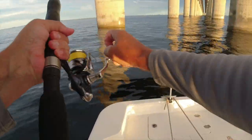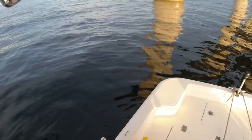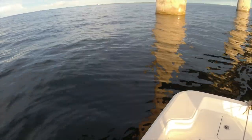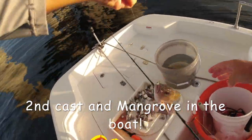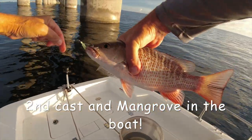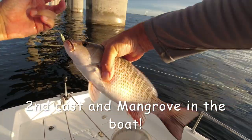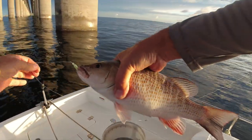Oh yeah! Alright! Already! Look at that! That's a mangrove! Second cast of the day! Feels like a nice one! Look at this! It's a nice mangrove! Holy smokes! Not even here five minutes! Nice 13-inch mangrove! Look what I got him on! Got him on that jig! Really nice!